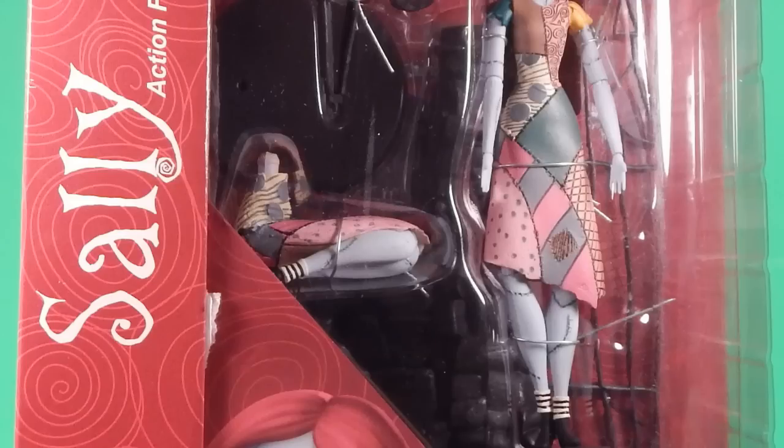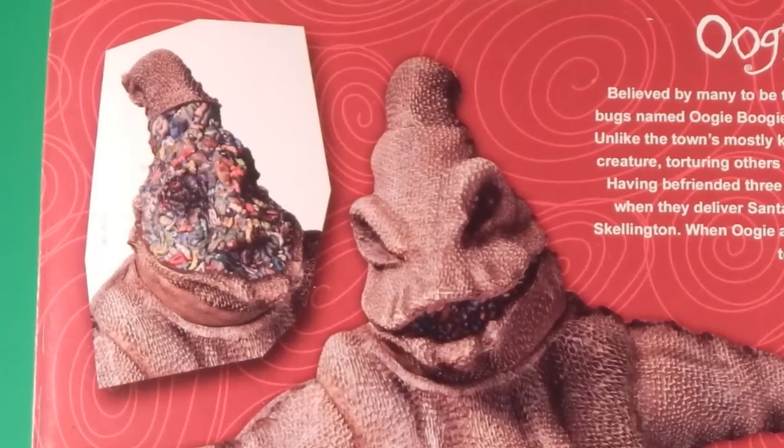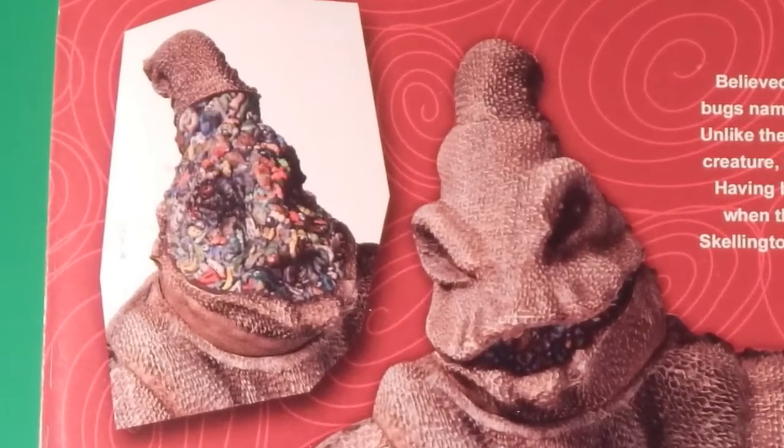For Sally, looking at the package, she has a knelt-down extra lower body, and that's cool. The dress hinders the articulation there if you want her crouched down or sitting, so interchangeable is the way to go. The back of Oogie Boogie's package shows that his face comes off and it shows the worms and the slugs and that kind of thing.